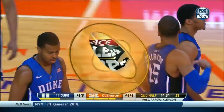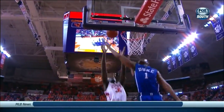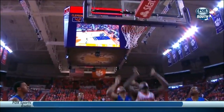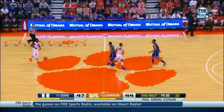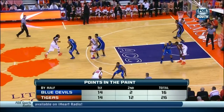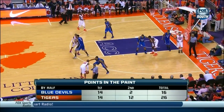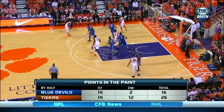And the ball will belong to Clemson. Landry Noko going to work here, Mike. Yeah, and we talked about it. Stayed after it. He got good deep position and just got inside of Parker. They've credited Noko with 9 rebounds. Clemson's wearing it out inside.